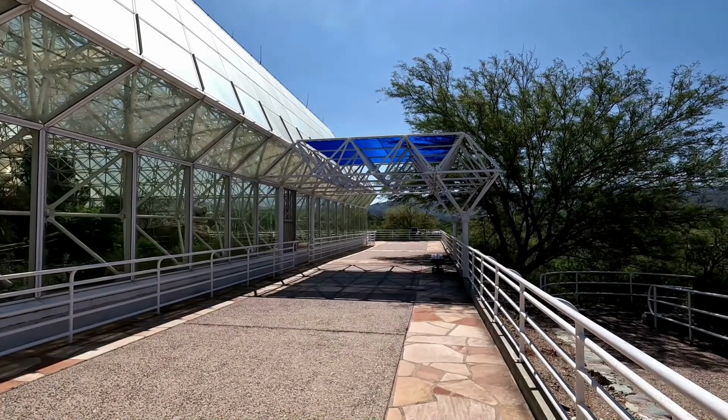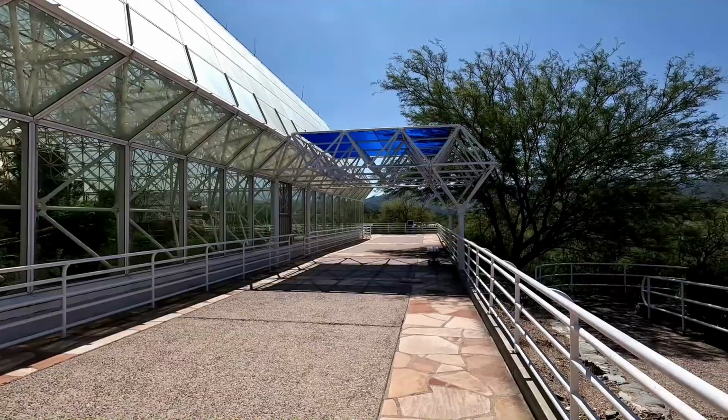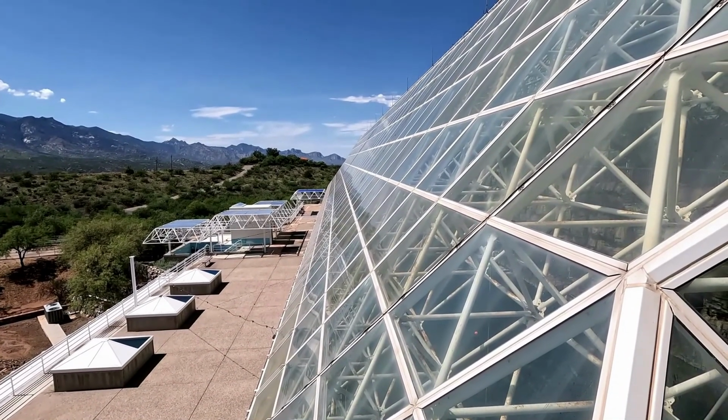The outside walkways give you the opportunity to look into the unique environments housed inside the conservatories, and they give you a great view of the Sonoran Desert.